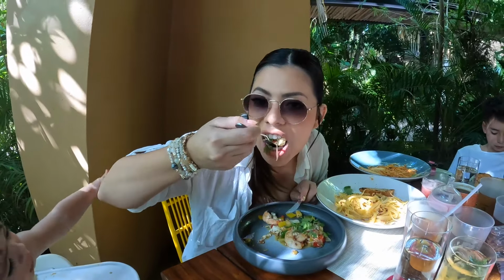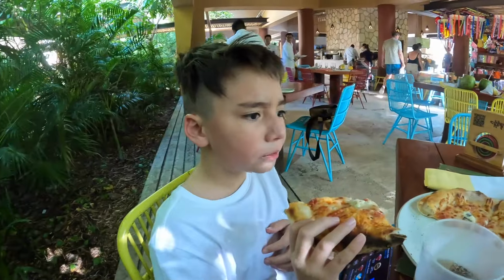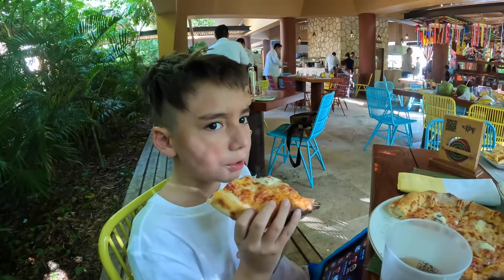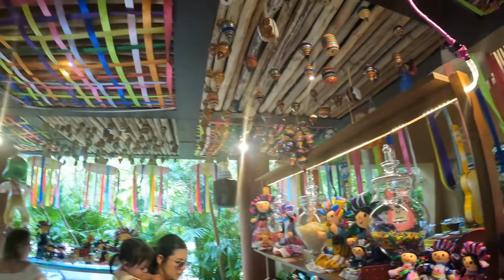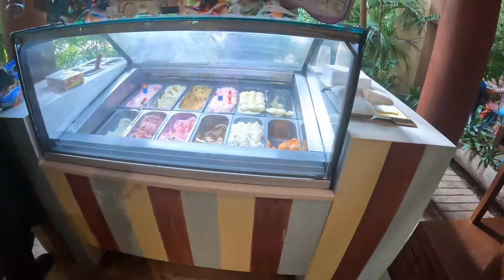Ready? Oh my god. Really good. It has many different cheeses. Yeah. It is the best pizza out of all. Awesome, baby. So I'm going on the fast side first.